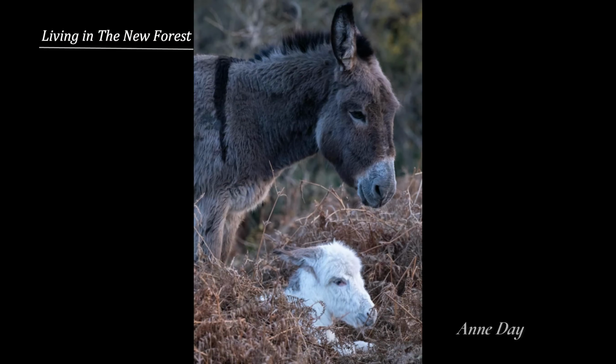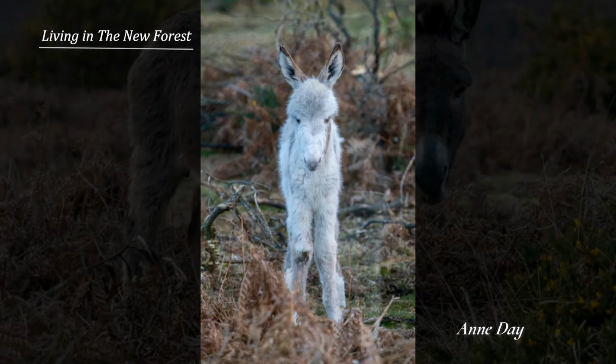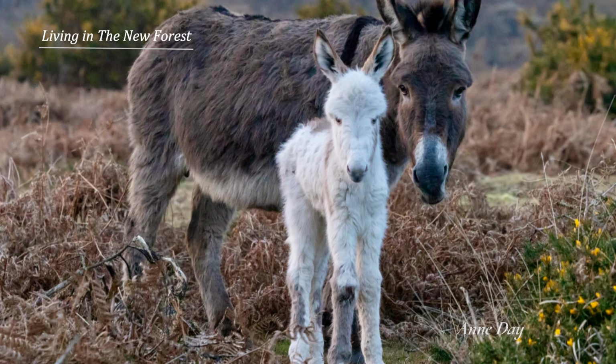Anne Day saw a very early donkey foal in March. You've got to love a donkey, haven't you? Thanks to Anne for sharing her donkey foal with us.